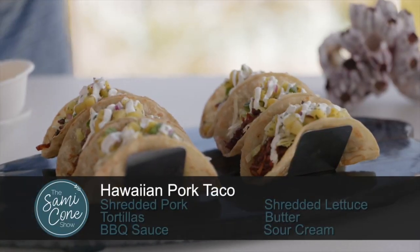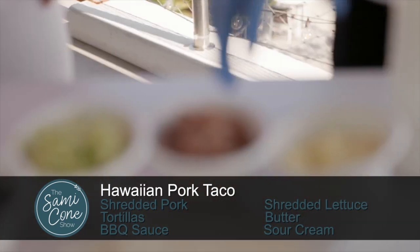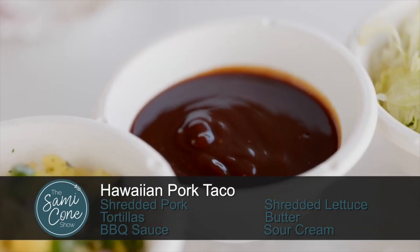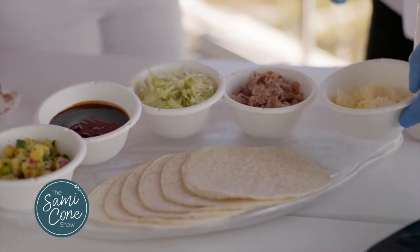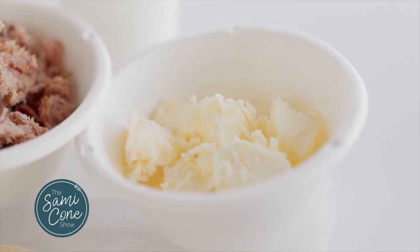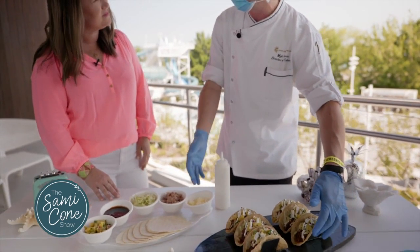Here at SoundWaves, we use our house smoked pork butt. It's delicious. And to make the tacos, we turn it into barbecued pork with our house-made barbecue sauce. We're taking corn tortillas and just griddling them. If you don't have a griddle at home, you can just use a skillet. And what I like to do is our secret ingredient here, not very secret, a little bit of butter. It gives them a nice crispness, but it also adds a lot of flavor because there's flavor in fat.